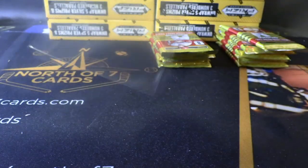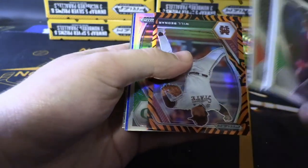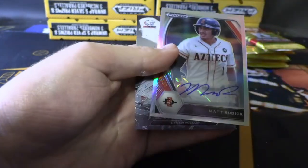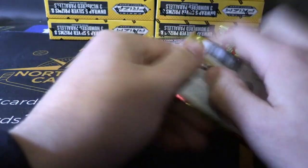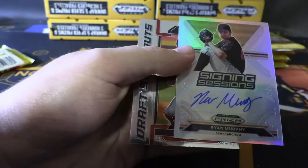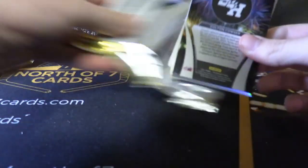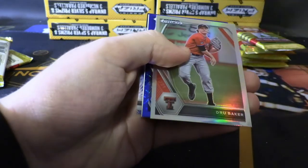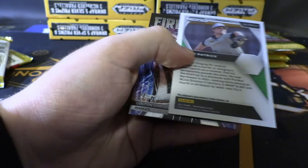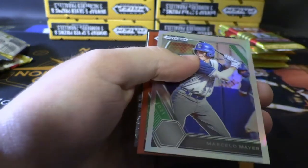Our first auto is a Marcelo Mayer auto, numbered out of 25. It's a nice one. Jeff wants some Hayden Junger. There's Will Bednar out of 99. Auto of Matt Ruddick. Autograph of Ryan Murphy. Cooper Kinney out of 25. Here's an auto of Chad Patrick. We got Will Bednar out of 35.